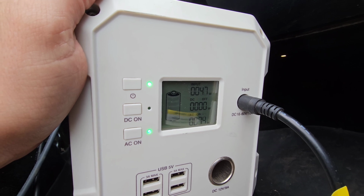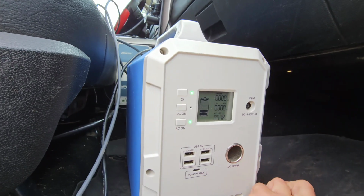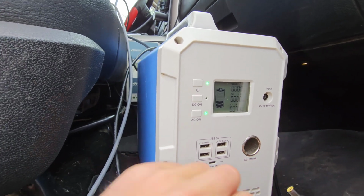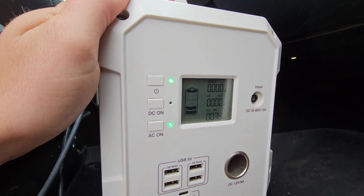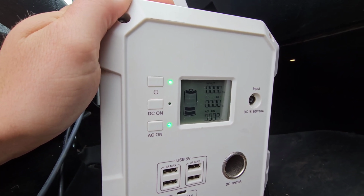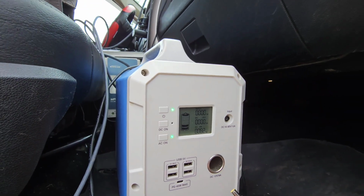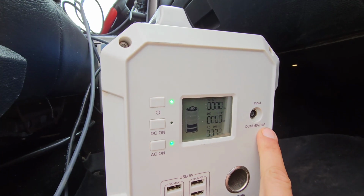47 watts. If I disconnect this, I had it working Starlink since last night till now, and this is a 1500 amp hour battery. This is below half. I need to deploy my second solar panel, connect it in series because this only can take 10 amps.